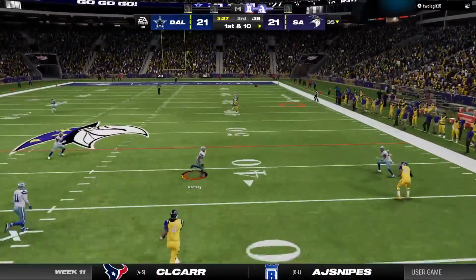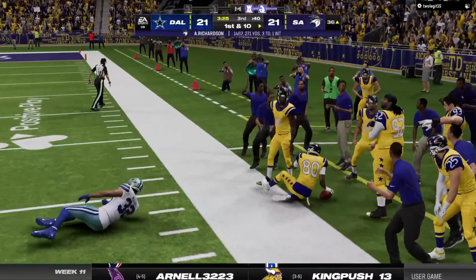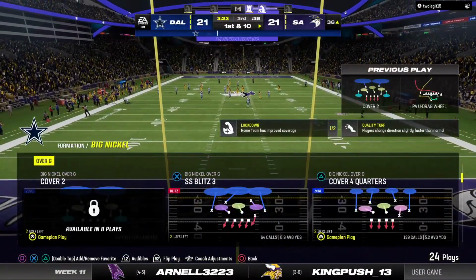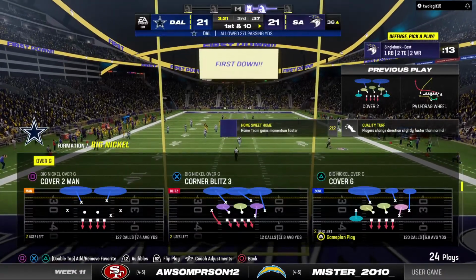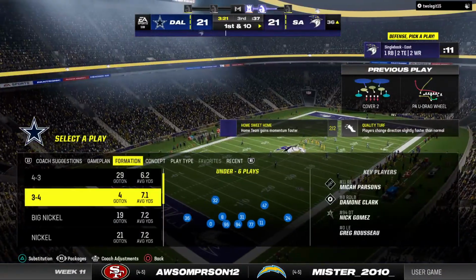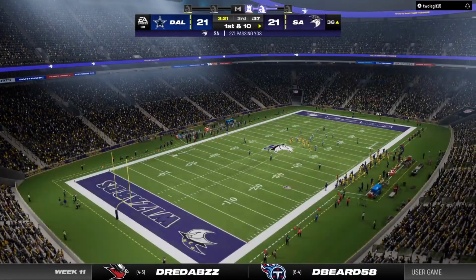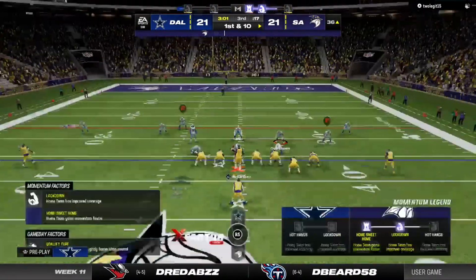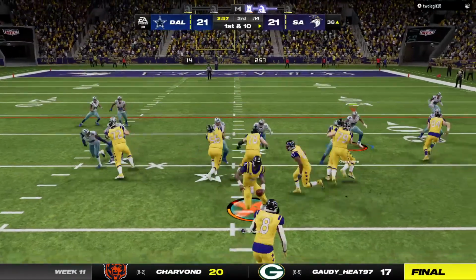He'll buy some time right. He's got him in, complete. And they'll get this well past midfield before being stopped just before the 35. He got 29 yards that time. 1st and 10 at the 36-yard line. So from Cowboy territory now, here's 1st and 10 at the 36.